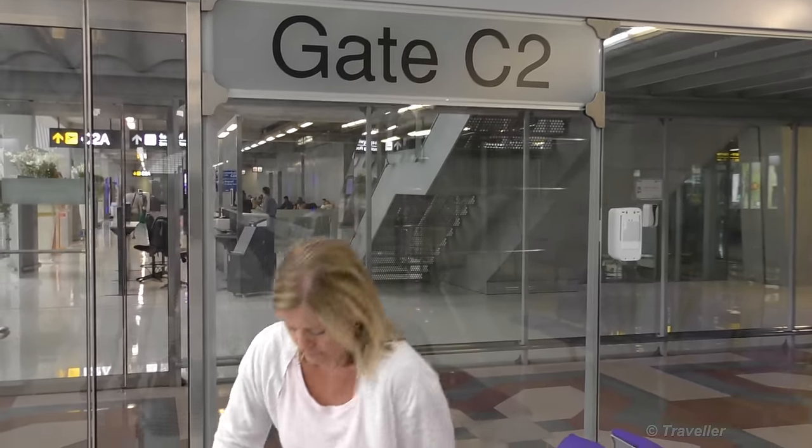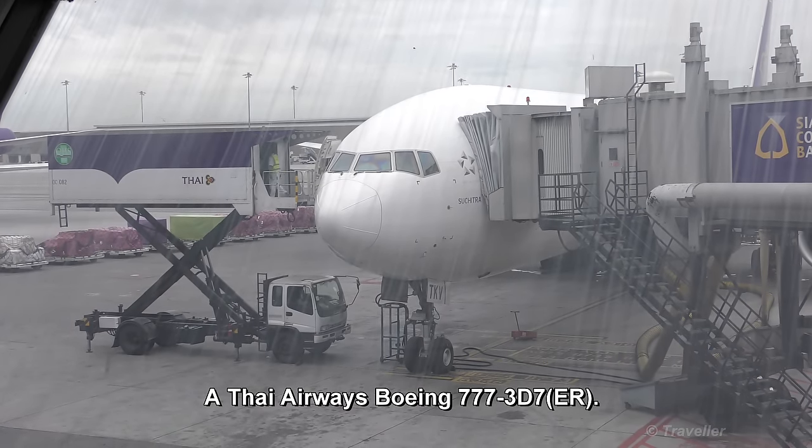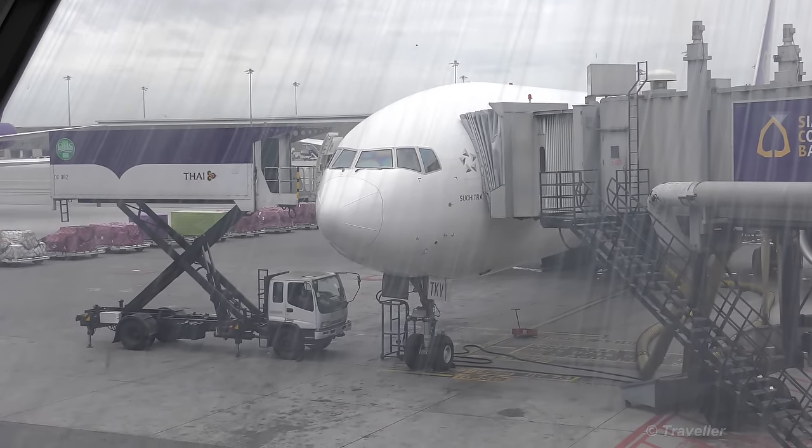It's cold here. Here's a view of the aircraft from the gate. They're still loading it with food. There's a catering truck over there.